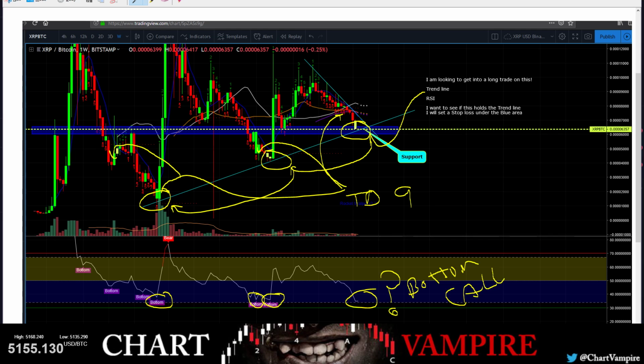But I mean, I like this thing. This thing has bled really hard. I would like to at least see it pull back up. I mean, if we can get a little run up into the 7K area, that would be nice, right? But that kind of explains what my thought is. Where is my bottom call? I want this to flash on for me, right?